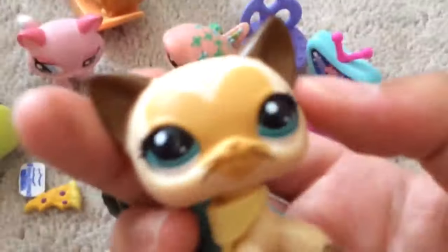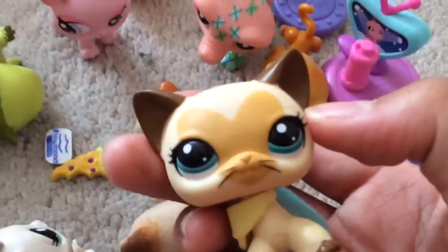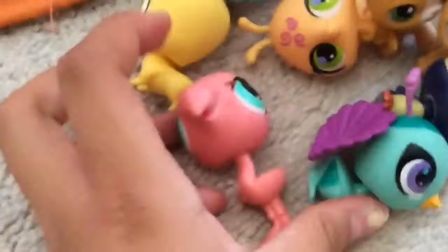These are all the LPS I'm selling. Oh my gosh. And here are my favorites that I got today. This is the one I really like. I've always wanted this one, but I never got it. Now I do have it. And here are the outfits I'm gonna customize, and some of them I'm keeping. This one is cute, I'm gonna keep it, and the rest I'm gonna customize.